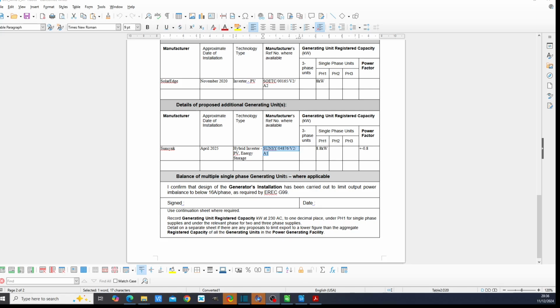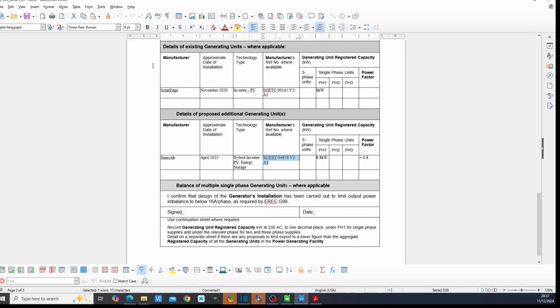Now, the G99 application is quite straightforward. It's a 2-page application form. It's G99 AMD 9A1. I'm not going to show you the first page because that is personal details and also the name of the installer. But the technical side of things relates to just these two things. You've got details of existing generating units. So we've got the SolarEdge unit, and then details of proposed additional units. So in this case, I'm proposing a SunSync, and I'm proposing an April 2025 installation date.